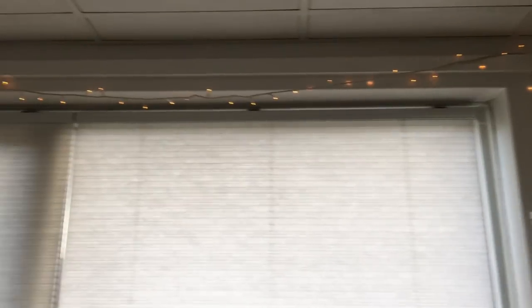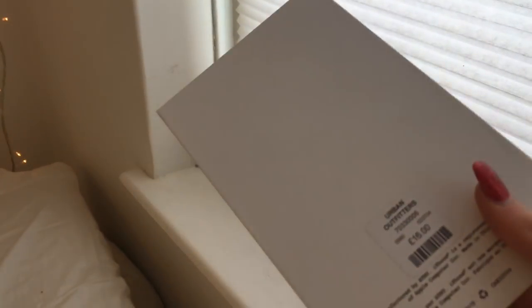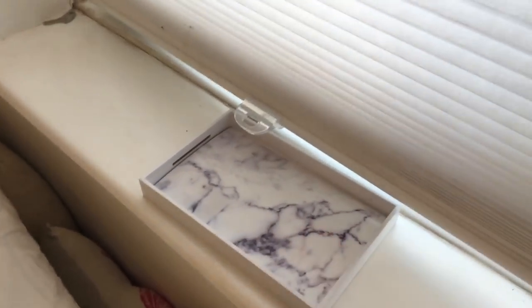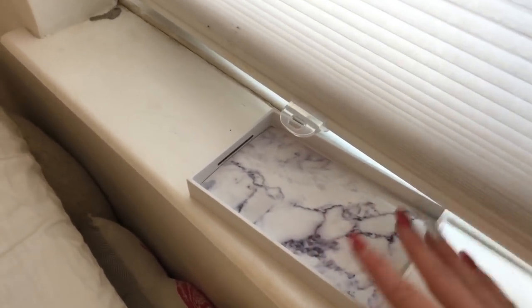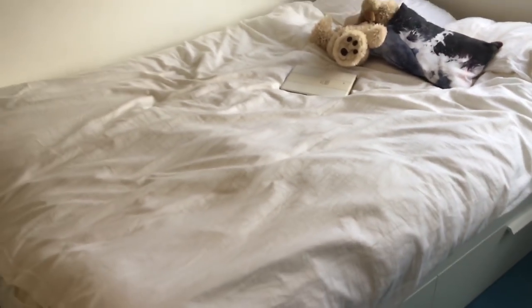Then I quickly thought I'd turn off all the lights so you could see them better. I have these lovely warm toned fairy lights going across the window, and I really love them. Then across the other side of my windowsill, I just have this, basically it was the iPhone case packet for the marble phone case from Urban Outfitters. If I don't want to get my dressing table dirty, I put it there when I'm doing my makeup, and I put all my products in there each time. Or if I'm having a drink, I put it there too because it looks cute in the corner.